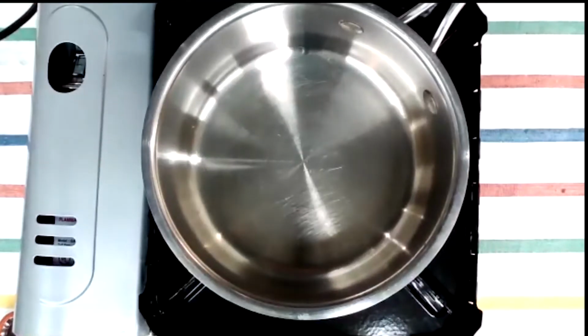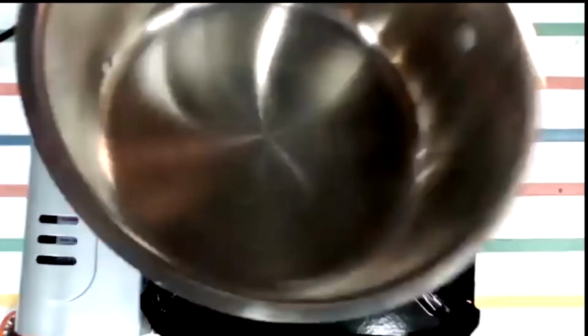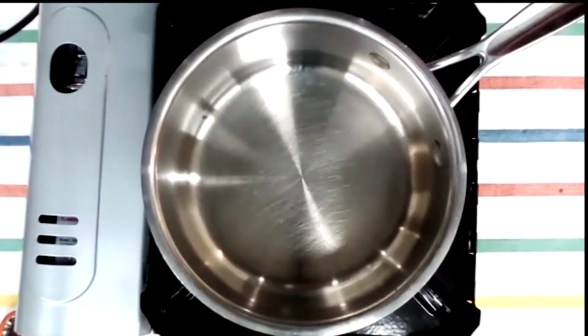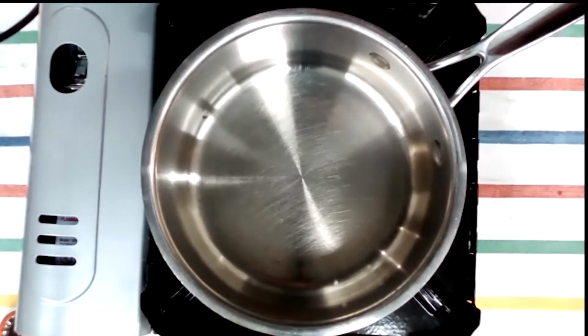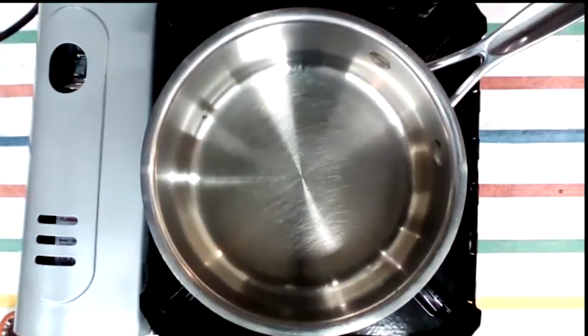So the first thing that we are going to want to do for this, I like to use a quart and a half. Just a small saucepan is a good size for this. A 1 quart would work. Even more of a skillet type pan would work just fine as well.